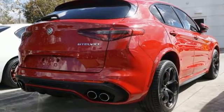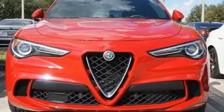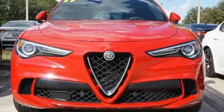It's the SUV only Italy could build. You'll never know until you try. Test drive it today.